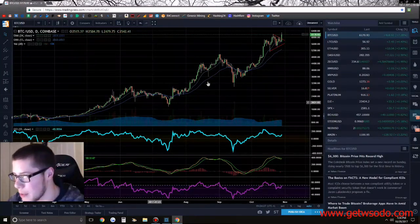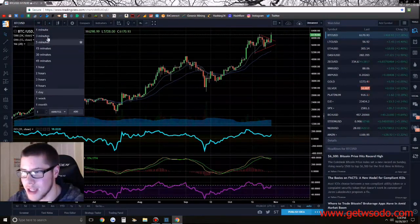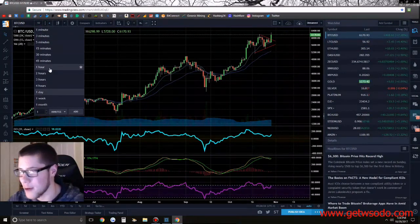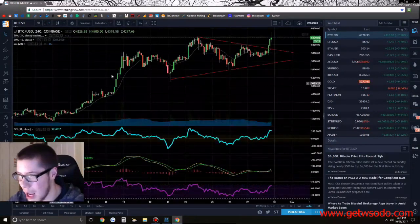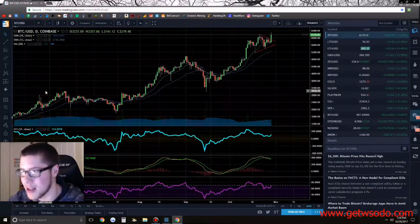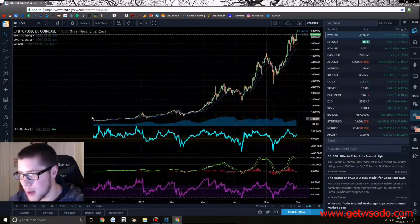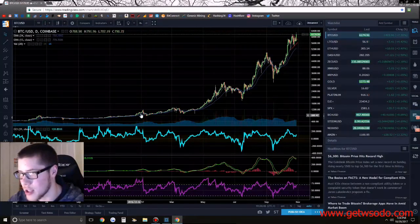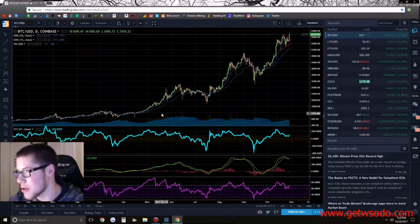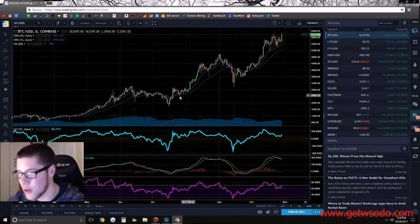So here's the Bitcoin chart. Each candlestick represents 1 day. On the top corner, you can filter to each time frame that you want to see. So if I was to pick the 4 hour, each candlestick represents 4 hours on this chart. We're going to go back to the daily, for example. When I got into cryptocurrency, Bitcoin was all the way back here. It was only about $700 to $800, and it is now $6,174. So that's about 600% ever since I got into cryptocurrency.